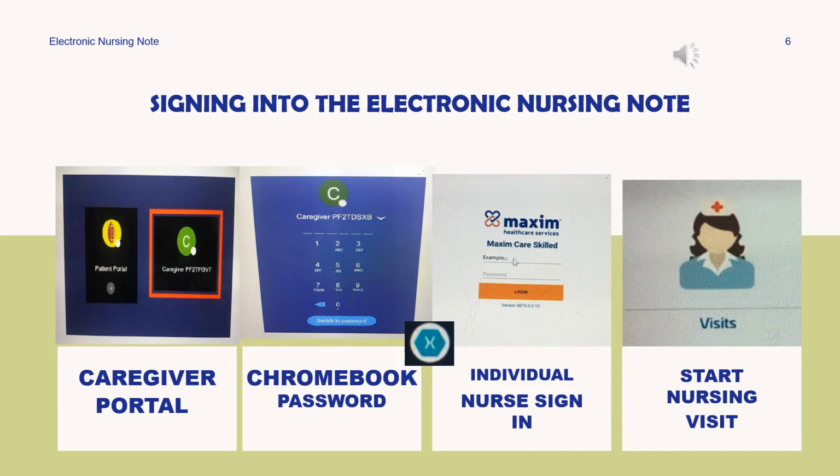Next, you will see two icons at the bottom of your screen. You will click on the icon that is a circle and blue and white. That will bring you to your Maxim Healthcare Services Maxim Care Skilled Individual Nurse Sign-In. This is the same sign-in that you use on the mobile app. Once signed in, it'll bring you to this nurse icon. Once you click on the nurse icon, you are ready to start your nursing visit.